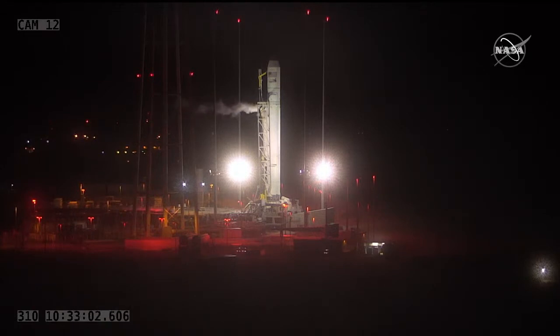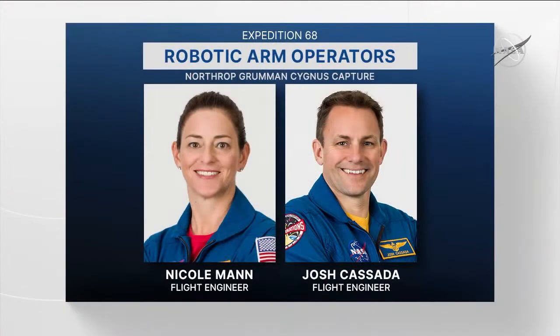This is Northrop Grumman's 18th commercial resupply services mission, and following launch, Cygnus is expected to make a 2-day journey to the International Space Station. It'll be robotically captured at approximately 5:50 a.m. Eastern Time on Tuesday, November 8th, at the hands of NASA astronaut Nicole Mann, backed up by Josh Cassada, both inside the station's cupola robotic workstation. Mann will use the Canadarm robotic arm to grapple Cygnus, and then turn over operations to robotic specialists here in Mission Control, who will install it into place on the Earth-facing port of the station's Unity module.